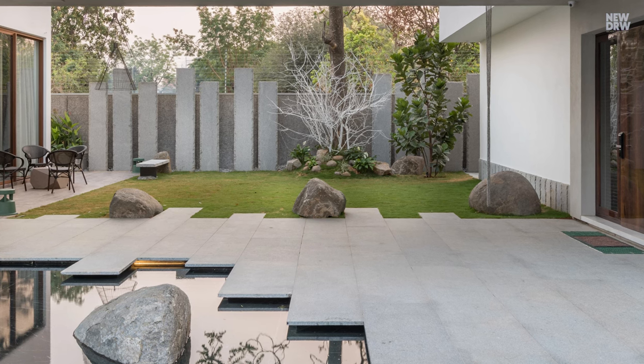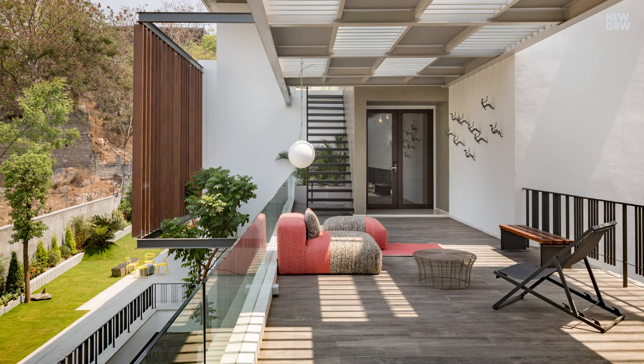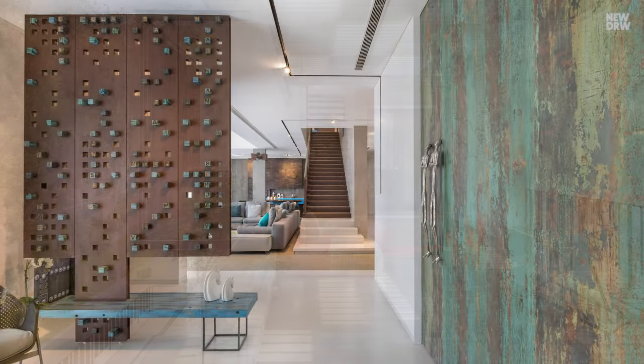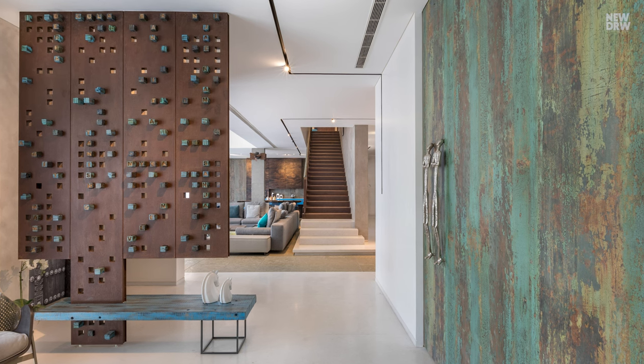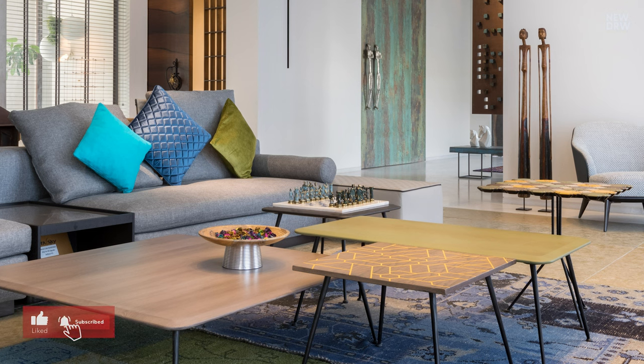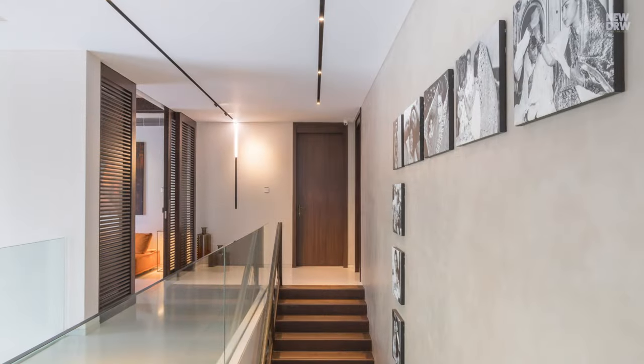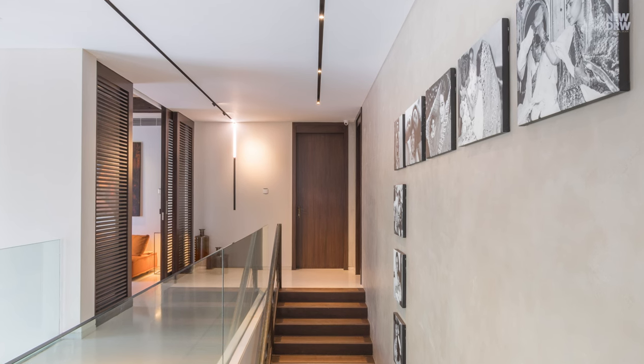The unique layout provides each member with personal space, including a separate apartment for parents and identical rooms for sons. Indoor and outdoor seamlessly merge, with a courtyard, semi-formal living area, opening to a lawn, and a bridge connecting both houses.